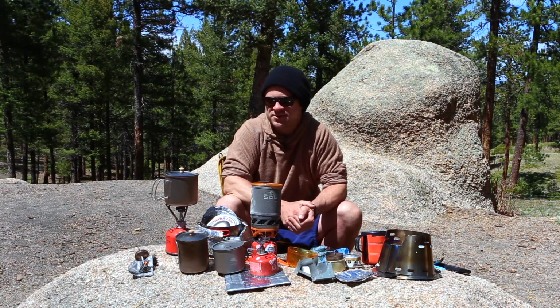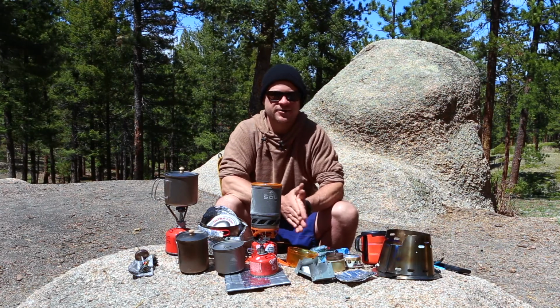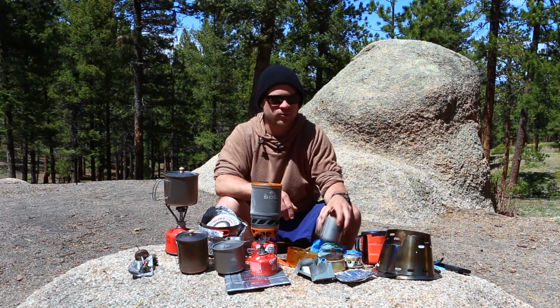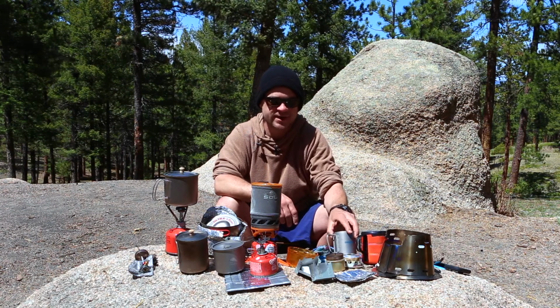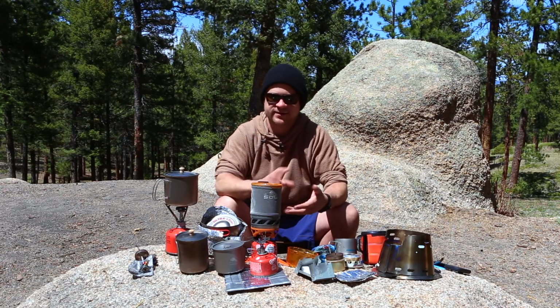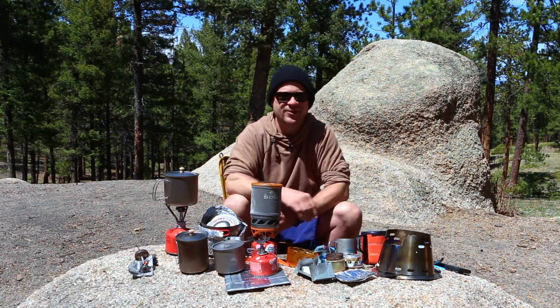These are all single-walled titanium cups. Do not cook out of a double wall. This here is a double wall. It's the style of cup that keeps your items cold or hot for a super long time. You don't want to use those on any type of cooking, fire, alcohol, canister, whatever. These will blow up. If you have the Hydro Flask with the lid on it and you try to cook on that, it's going to blow up.